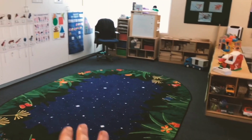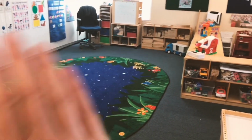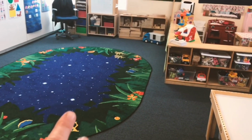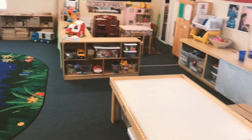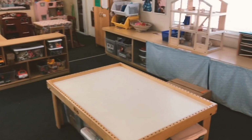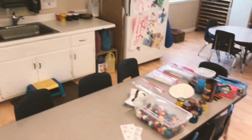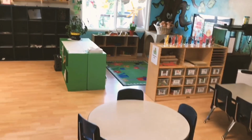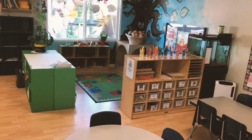So I always have somebody over here, 2 to 3 parents over in the block area. I've got a parent in the dramatic play area. If there's a couple parents over here and they're good, and one of them moves over to the train table and helps the kids explore over there. I always have a parent stationed at the long table here helping the kids with their activities. And then again, over at the circle table, we do one-on-one activities with the kids. So there's a lot of involvement that goes on in our school.